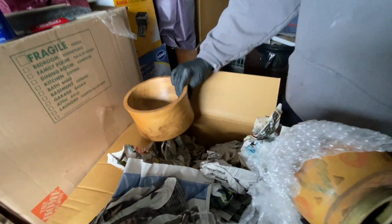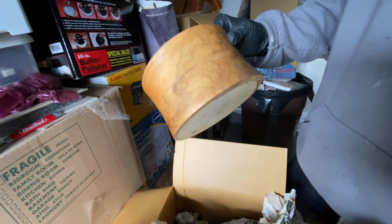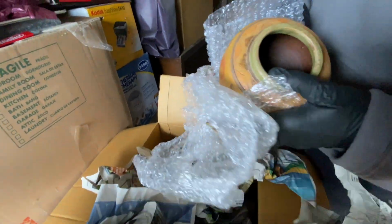Is that pretty wood? Yeah. Oh my goodness, that's beautiful. Yeah, that's pretty hot. I'm not lying. What is that? Cool. This is a great box all of a sudden.